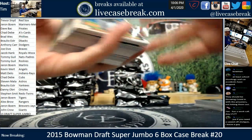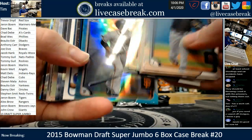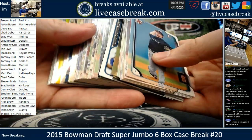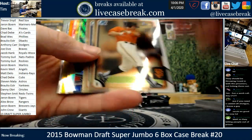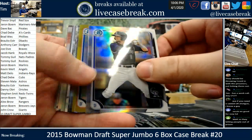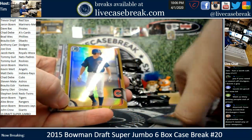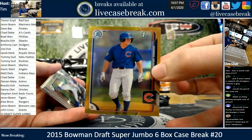No Mountcastle, Danny. I think you got a Caden Grenier auto. No Mountcastle, though. Ronnie Jabravy, and I think I see gold chrome. I do see gold chrome. Good luck. It's an outfielder. No auto, though. Donnie Dewey's. Cubbies, 14 out of 50.